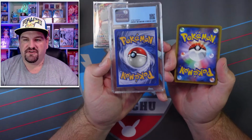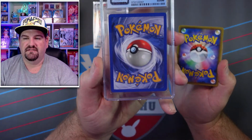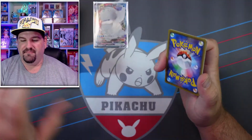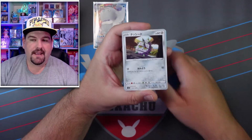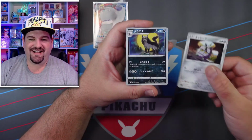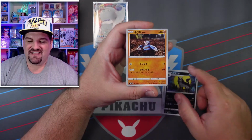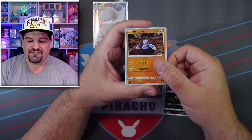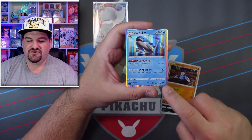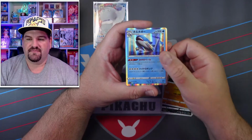That's what they look like for English right there. So I personally like the Japanese backs. I like the Japanese front. I think the Japanese cards look so much better than English. The yellow border, I'm so tired of the yellow border. I kind of want these gray and white borders. And then the holos with the silver border look just amazing, you know?